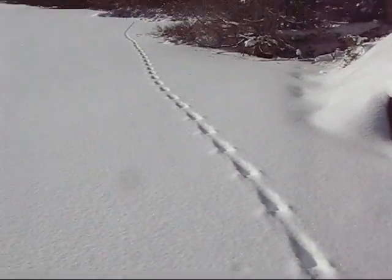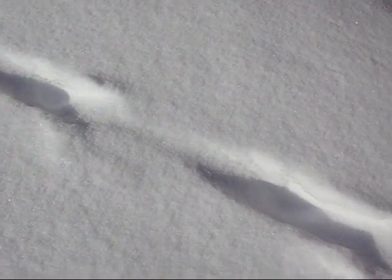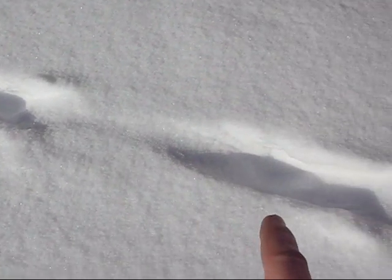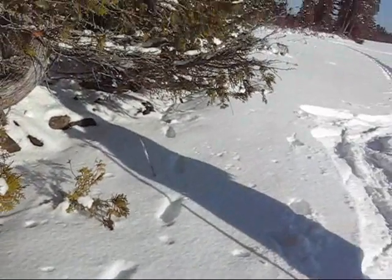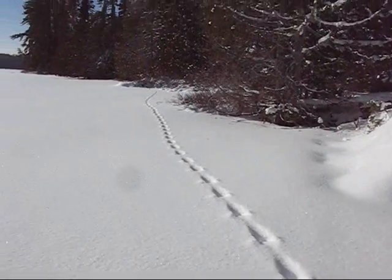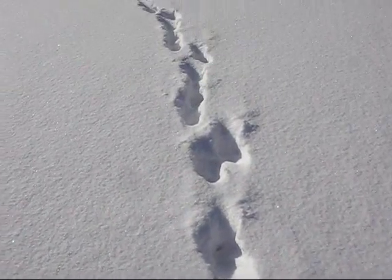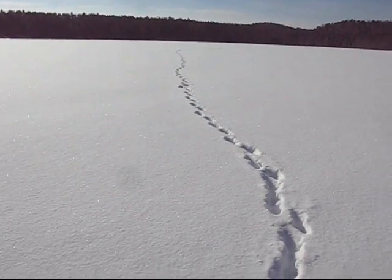Got a marten track here. It's a bit blown in, but I don't know if you can see the two and the two, and he's jumping this way too, and my shadow's blocking that, and two and two and two. Have here what I think is two wolves, one behind the other, came through here and laid down this track.